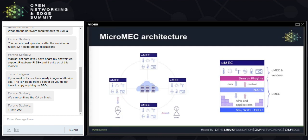The sensors and other data sources are accessible via plugins that are implemented by uMEC or by hardware vendors. Plugins provide a flow of data and control messages between the actual hardware and the uMEC applications. The messaging is based on NATS. Messages are encrypted and signed to ensure security and high data integrity.